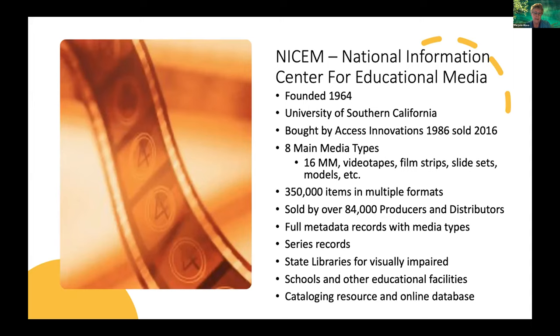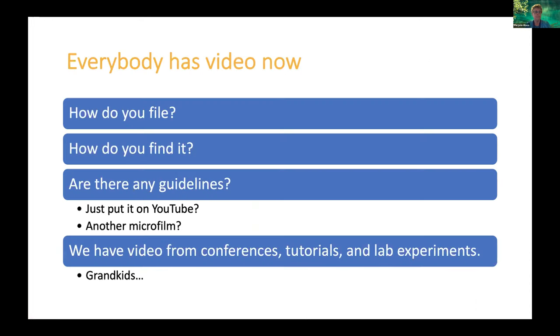So there was a need for a central resource to tell you what that metadata was, the series, and then make them available to state libraries, usually for the visually impaired, and schools and other educational facilities that wanted to buy these materials for use in the classroom. It also became a cataloging resource and an online database. It was on Dialog and on SilverPlatter, as a matter of fact.